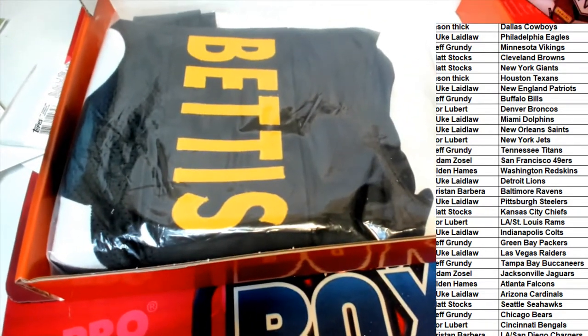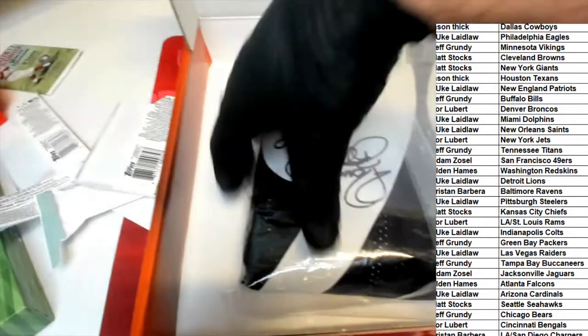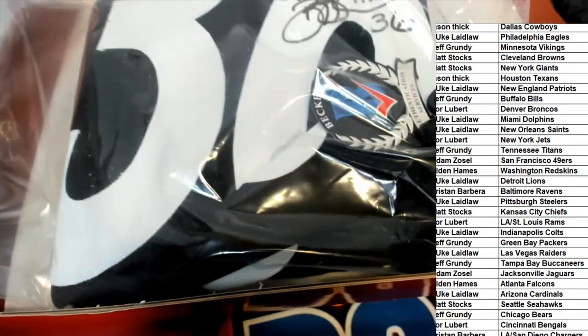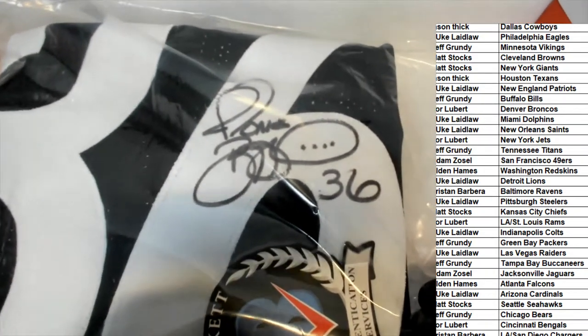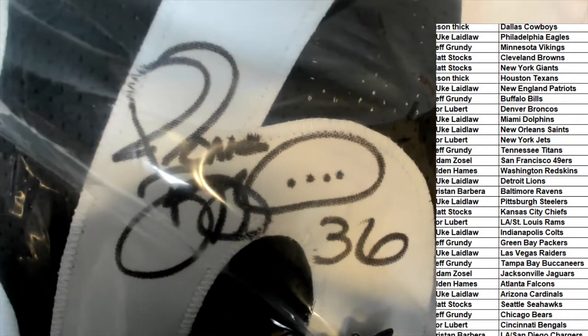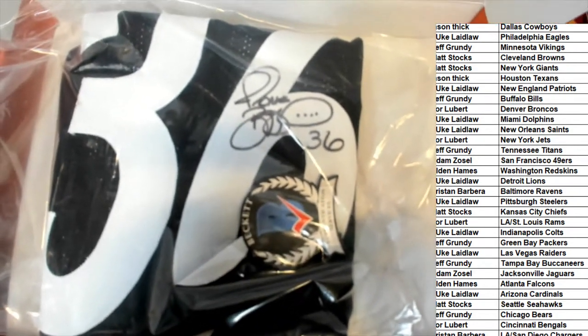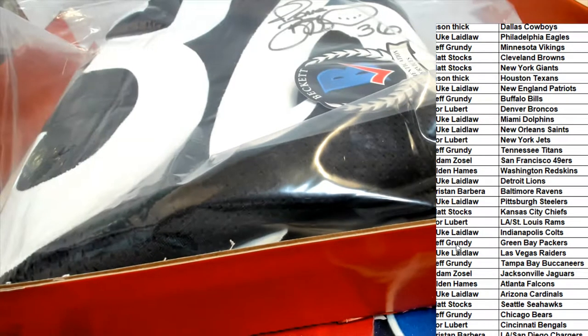It's a Jerome Bettis. Oh, Steelers. Oh my. It's got a Beckett authentication. Definitely Jerome Bettis signature. He has a very unique signature that stands out quite a bit. It looks terrific. Who has the Steelers? That is Luke L. Congratulations, Luke. What a hit. A Jerome Bettis autographed Steelers jersey.